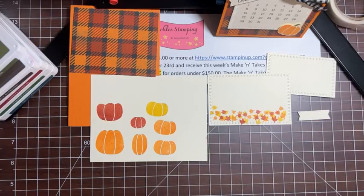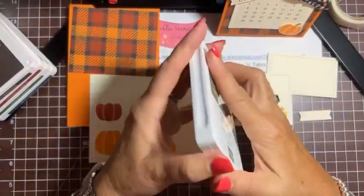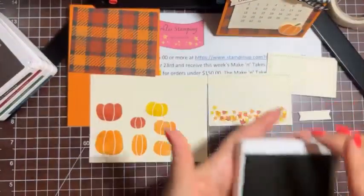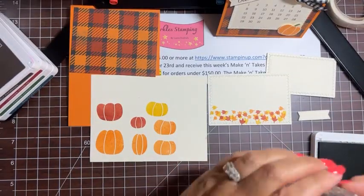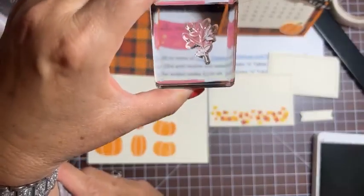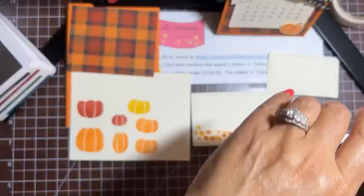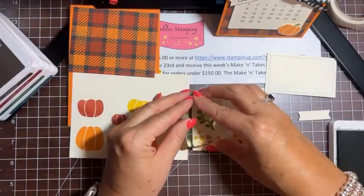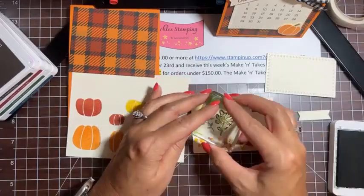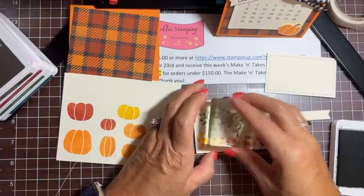All right, next, let's get out some Mossy Meadow. We're going to do leaves and stems, and then we're going to do a little bit of a background. Okay, so for our scene, we're going to use this little stamp right here, which I think is pretty, and just kind of do, I don't know, a little, what would you call it? Just a little bit of a background here. So I'm just going to stamp this, I don't know, maybe 5 times at different levels.